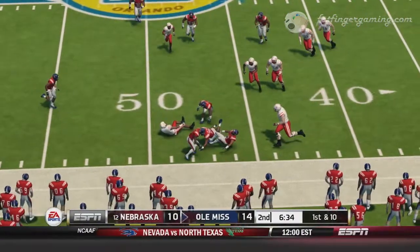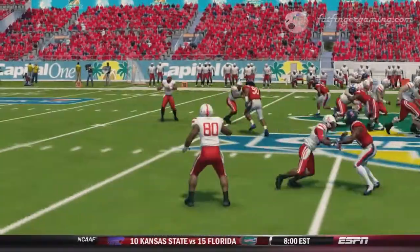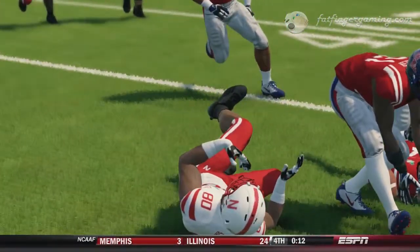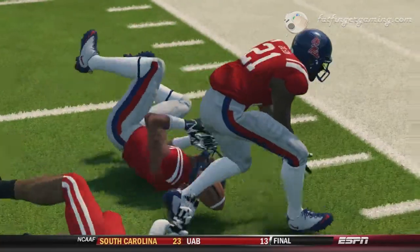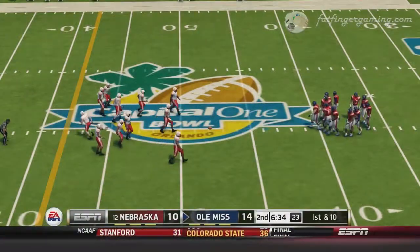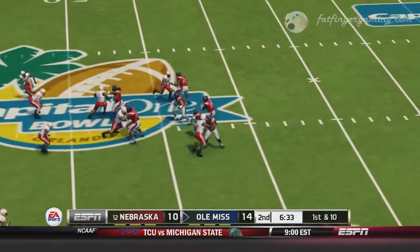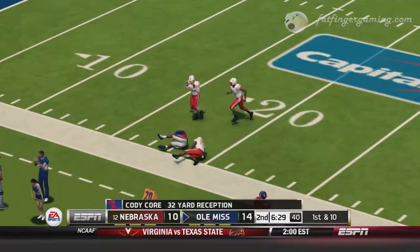He lost the ball. They fall on it. That just shows you how determined this defense is. Great play by the linebacker to come up with the ball after the fumble. One quarter down, I really haven't seen too much separation between these two squads. Might be neck and neck the whole way. Ole Miss is up by 4. He lets it go. They'll bring him down at the 20-yard line.